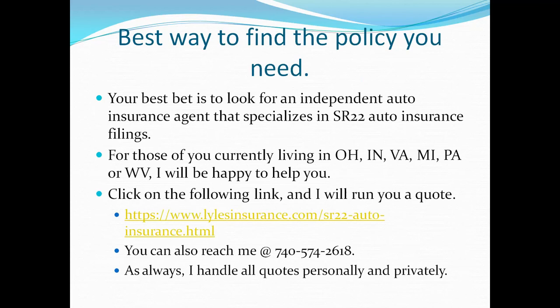And finally, where's the best place to look to find a policy that you need? The best idea for you to do is to look for an independent auto insurance agent that specializes in SR22 auto insurance policies. They have the companies that'll go easy on SR22s and are most likely to sell policies that'll write out-of-state auto insurance filings.